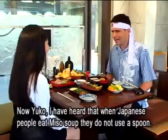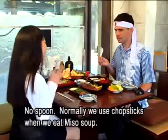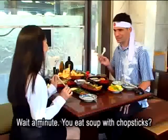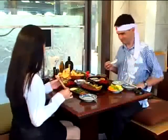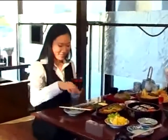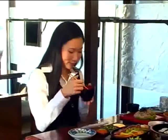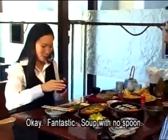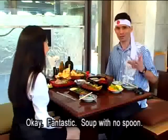Now, Yuko, I have heard that when Japanese people eat miso soup, they do not use a spoon. No spoon. Normally, we use chopsticks when we eat miso soup. Wait a minute. You eat soup with chopsticks? Mm-hmm. Will you show us? Sure. Oh, please. That's it? Is it good? Okay. Fantastic. Soup with no spoon.